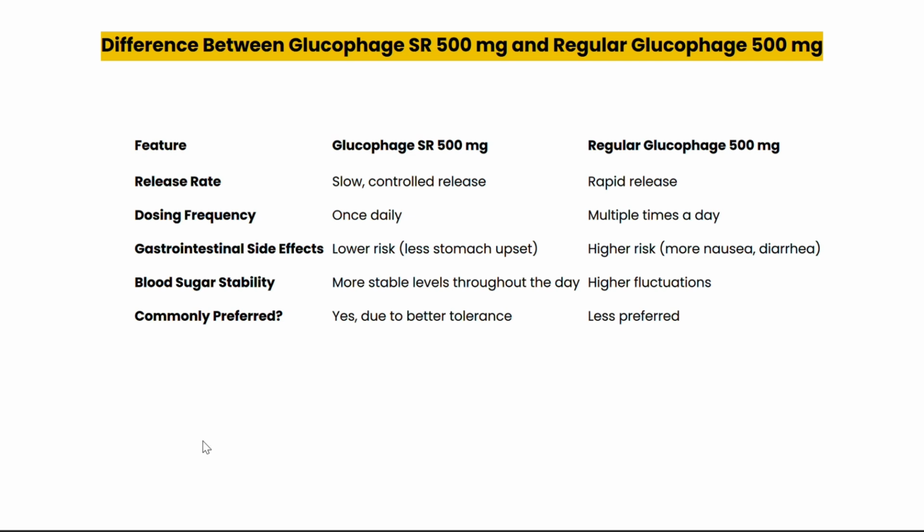So, one common question people ask is, what is the difference between Glucophage SR and regular Glucophage? Regular Glucophage releases the entire dose at once, leading to rapid absorption. While this works fast, it also increases the chance of stomach upset, nausea, and diarrhea. Glucophage SR, on the other hand, releases the medication gradually over time. This leads to better blood sugar control and significantly fewer digestive side effects. So, most doctors prefer Glucophage SR because it is better tolerated, requires fewer doses, and provides steady glucose control throughout the day.